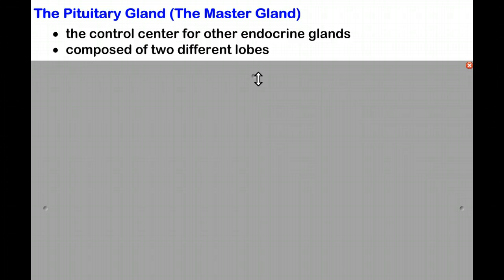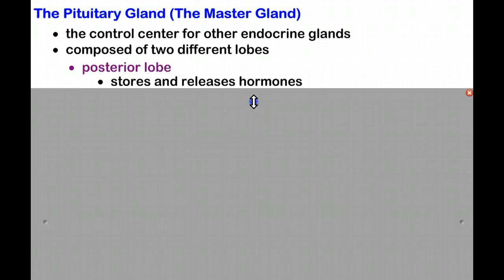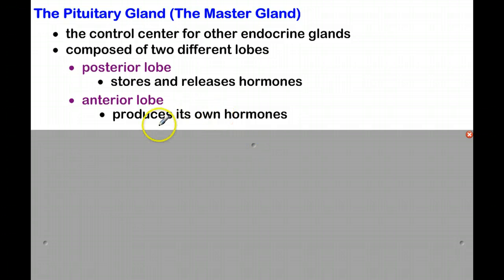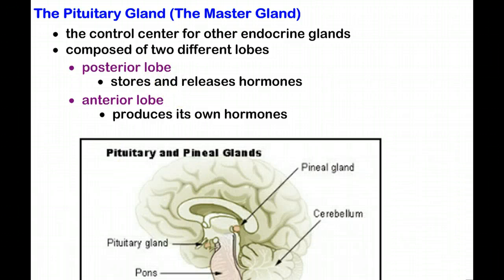You're also going to have a diagram that I'm posting, which shows which lobes are responsible for which glands and hormones. So that's kind of what you want to get out of that. The first lobe is called the posterior lobe. It can store and release hormones, and the anterior lobe can actually produce its own. So the anterior produces, stores, and releases, whereas the posterior can just store and release. And you'll see the different types that are in each one.